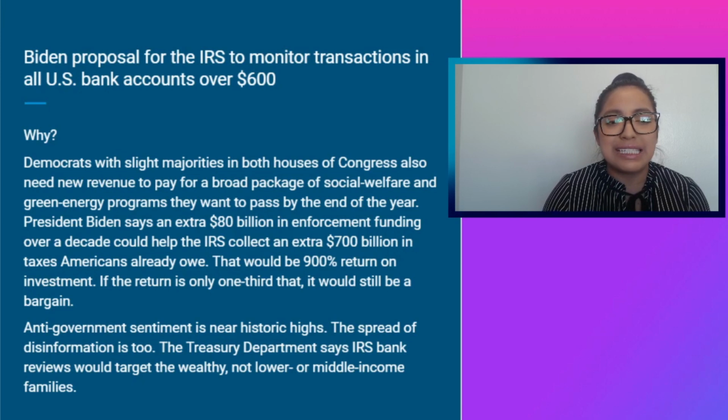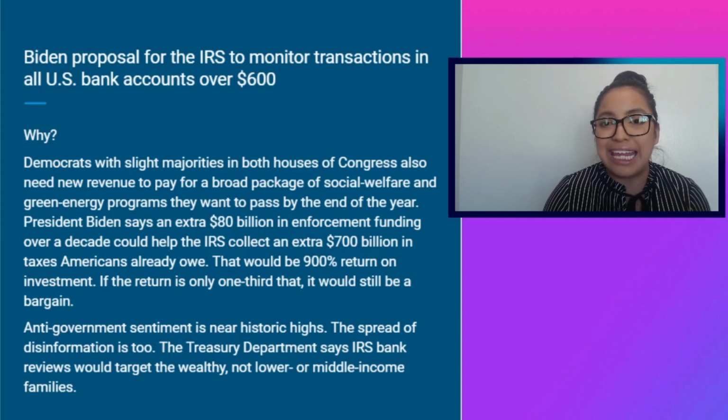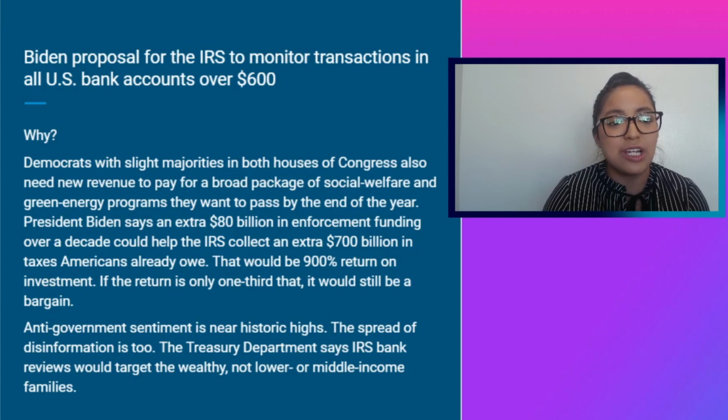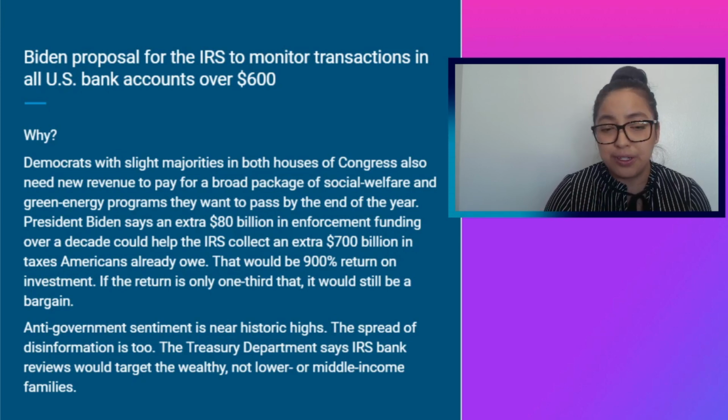So the Democrats with slight majorities in both houses of Congress also need new revenue to pay for a broad package of social welfare and green energy programs they want to pass by the end of the year. President Biden says an extra $80 billion in enforcement funding over a decade could help the IRS collect an extra $700 billion in taxes Americans already owe. That would be 900% return on investment. If the return is only 1/3 of that, it would still be a bargain.